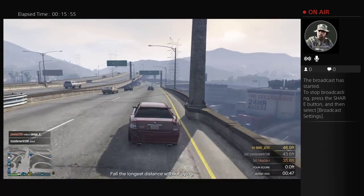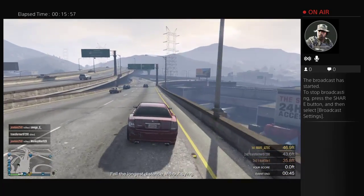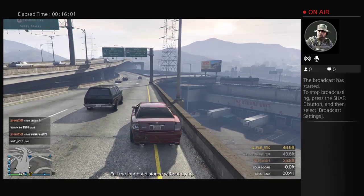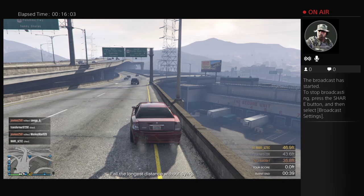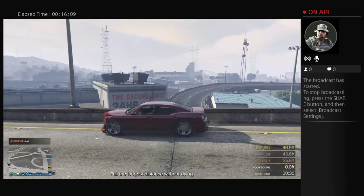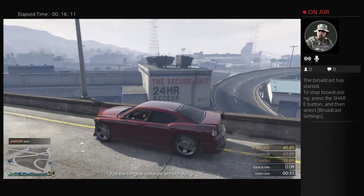Emergency stop. Emergency stop. There you go. Signal to the right, check mirror, blind spot, pull over to the right. At this point, right away, put your emergency lights on. Alright. And put it in park. Don't forget your emergency brakes.